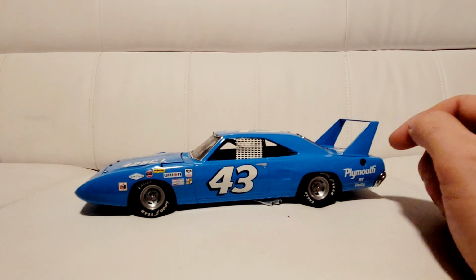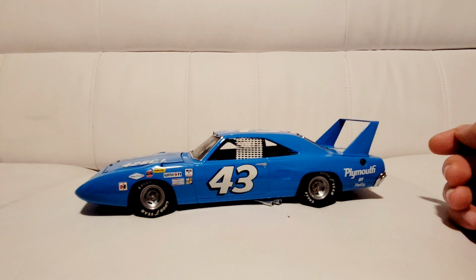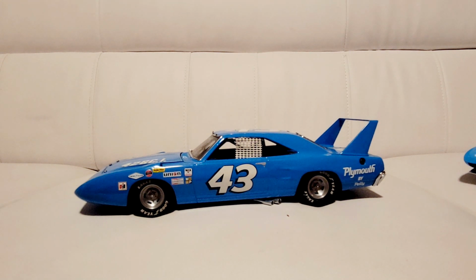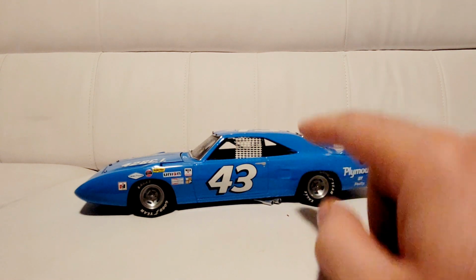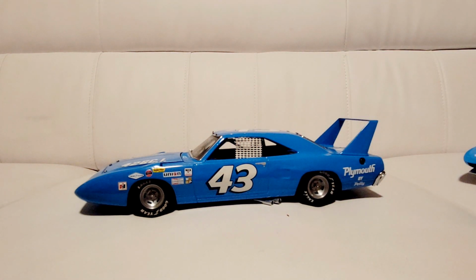So the car in the Petty Museum is actually a 1970 Roadrunner, used in short tracks primarily, and sometime in maybe the 90s, I'm not sure, maybe the late 80s, for the museum they converted the short track Roadrunner into a Superbird. So interestingly enough, this is how the Superbird in the museum sits, with the exception of the Petty 75th anniversary diamond that's now on the hood and the quarter panel.